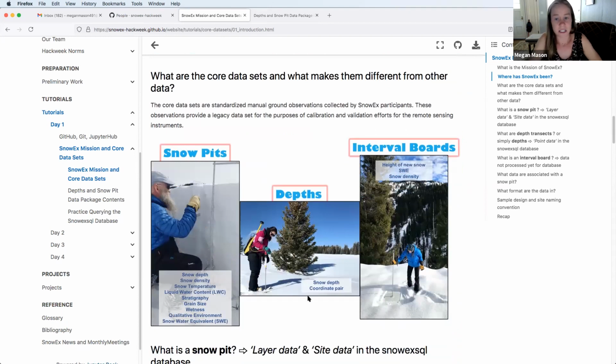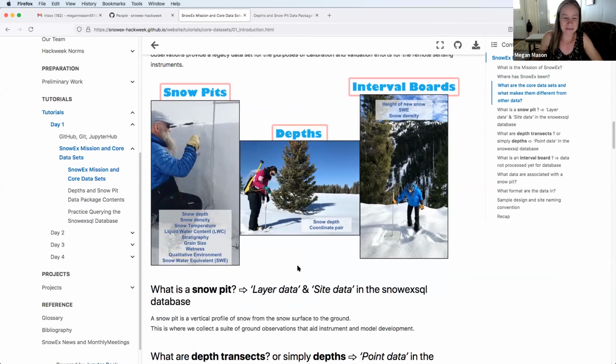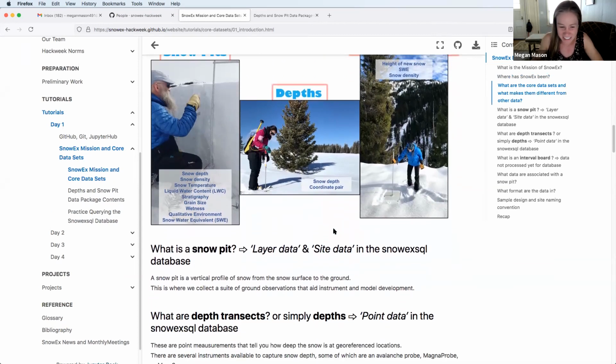So what are the core data sets and what makes them different from the other data sets? The core data sets are intended to be standardized manual ground observations that are collected by participants. These observations provide a legacy data set that we intend to use for calibration and validation efforts of our remote sensing instruments. So we've lumped them broadly into 3 categories: snow pits, depths, and interval boards. Nice pictures of everyone doing various activities.